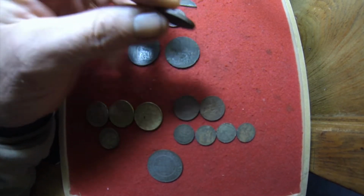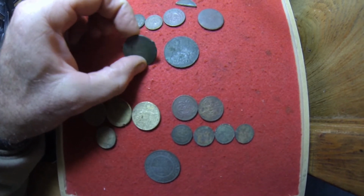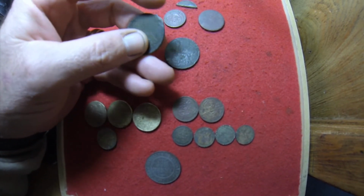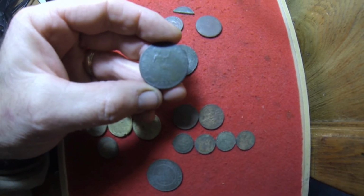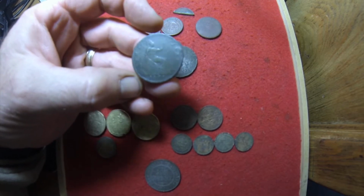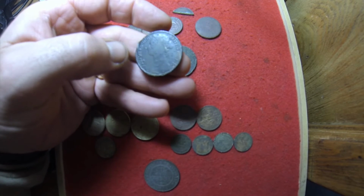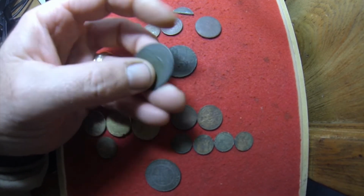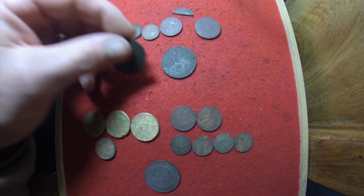Sounded quite nice, obviously. I did get the 2 old pennies there. The first one, really happy with. It's been smushed on the side there at some stage, but not sure if you can see that. That's got a nice clear 1879 as the year on that one. It's actually in really good nick. A little bit of corrosion on that side, but this side's really good. Nice patina on it, so really happy with that one.